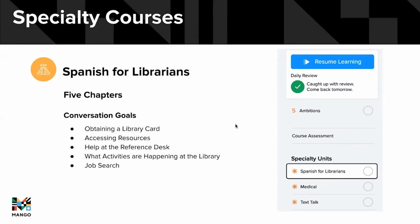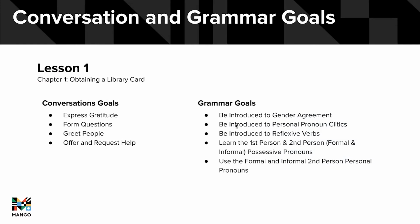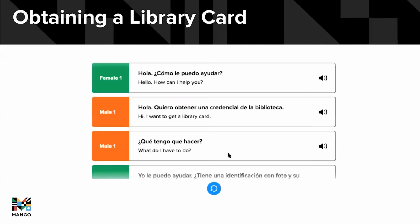So for example, in chapter 1, you will learn how to help your patrons obtain a new library card. Some of the conversation goals that you're going to see are things like how to express gratitude, form questions, greet people, offer and request help. And then we also list the grammar goals: gender agreement, personal pronouns, reflexive verbs, and use of the formal and informal second person pronouns. So you will be introduced to conversations like this one.